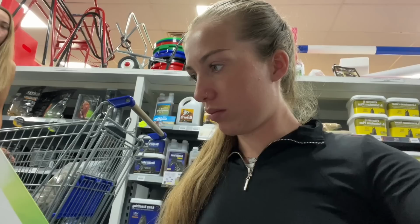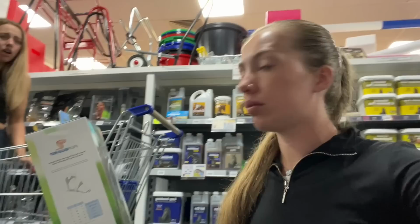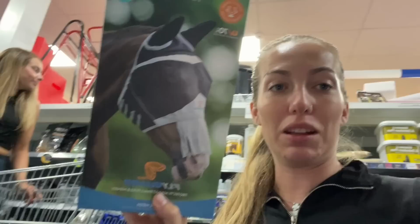Do I risk it? You could try it. I find the ears are quite big on the Shires ones. Do you think I can return it if it doesn't fit? Yeah, 100%. Maybe we'll try this, because the flies do annoy his nose as well. And I can just cut them off if need be. A DIY project.